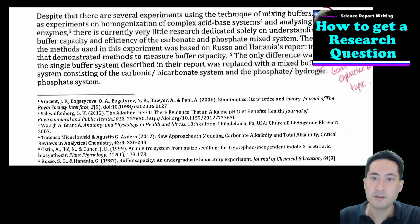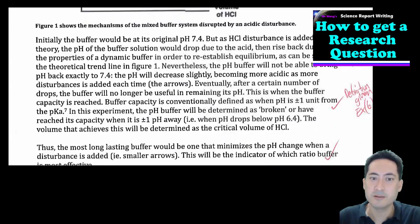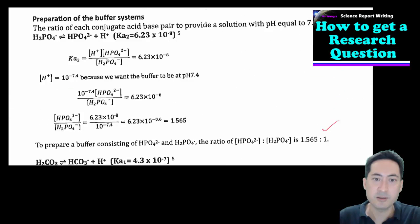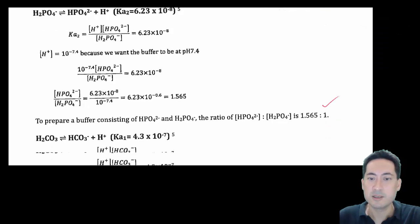People just try and find an easy way to do things like vitamin C or something, and just try and get some easy marks, but they're not actually doing real research and coming up with new information. So you have to do the research first to know what's been done first before you can come up with some new information. So do that.